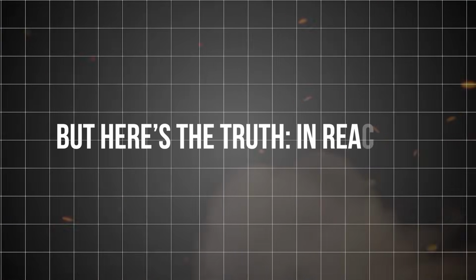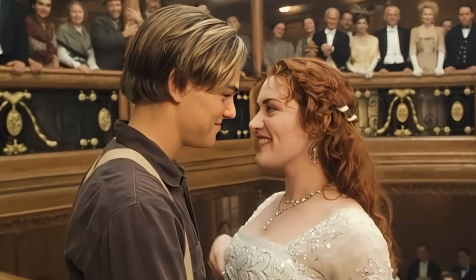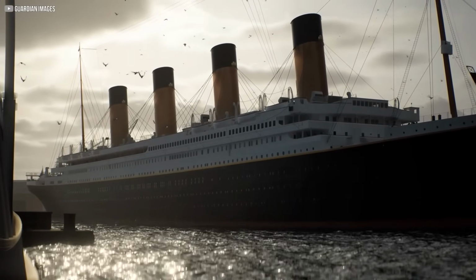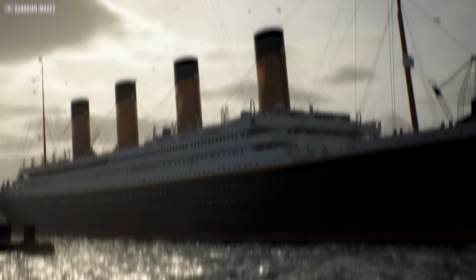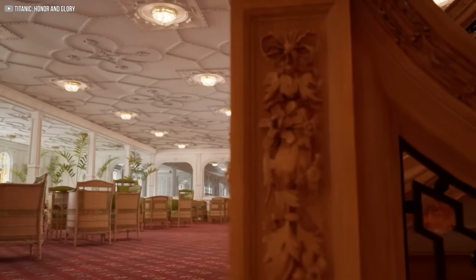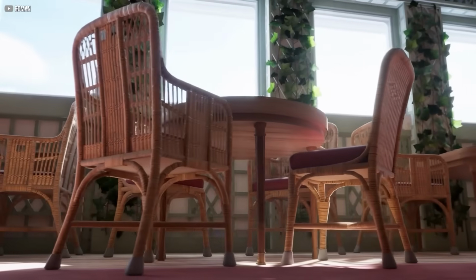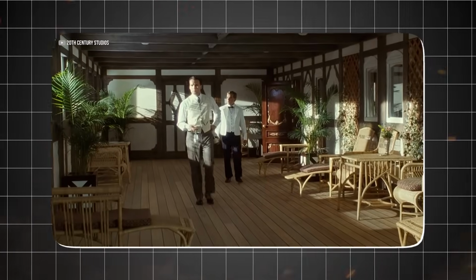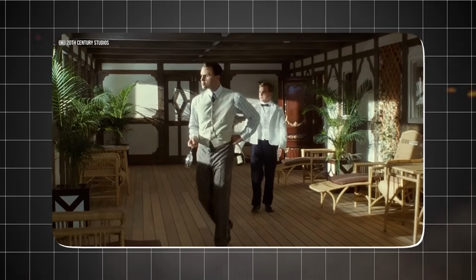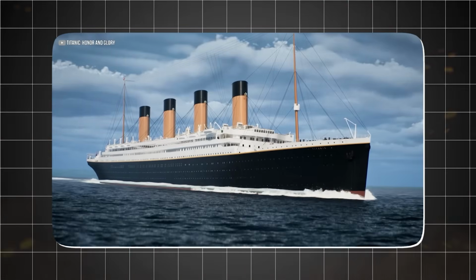But here's the truth. In real life, Jack and Rose would have never even crossed paths. Back then, class separation on ships like the Titanic was serious business. First-class passengers lived in an entirely different world with separate dining rooms, lounges, hallways, and even staircases. They didn't just avoid mingling with third-class passengers by choice. The ship's layout physically prevented it.